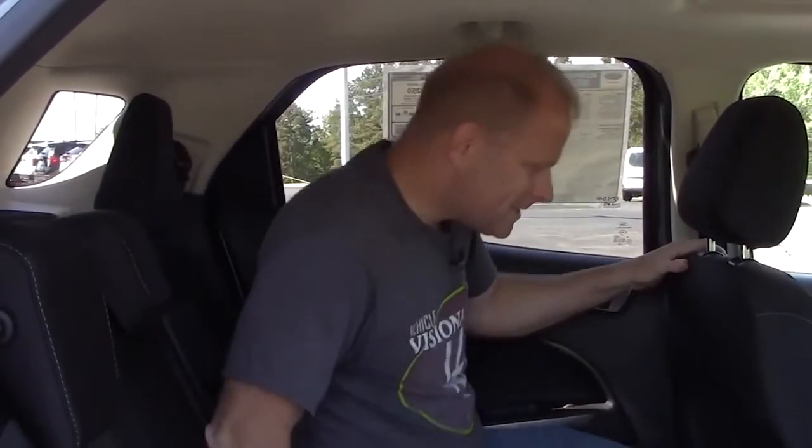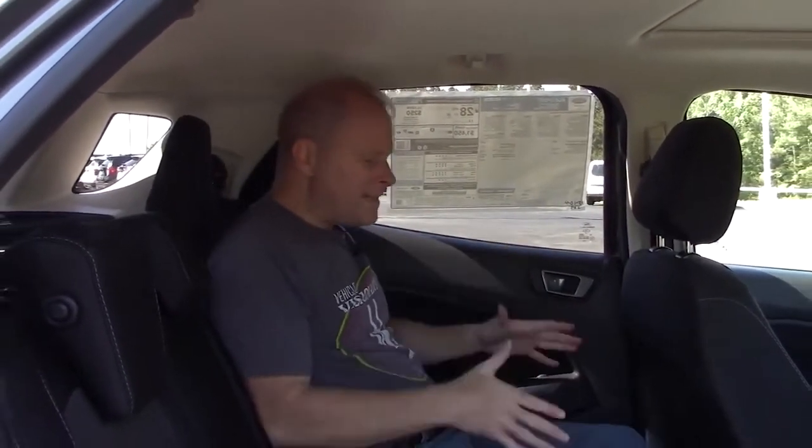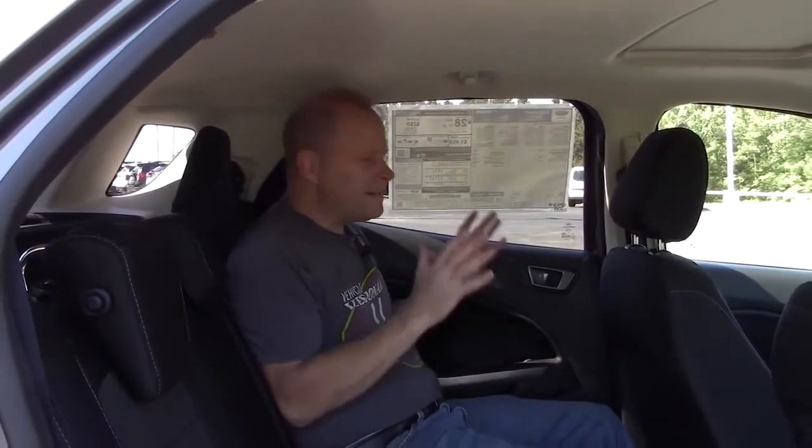And while there's not a whole lot to report back here in the back seat, you can kind of see the space that I have. The driver's seat is back kind of far, so that definitely makes a difference. At 5'10", I would definitely want to be sitting in the front. The kids definitely would be comfortable back here. You do have a fold-down armrest with built-in cup holders, of course.